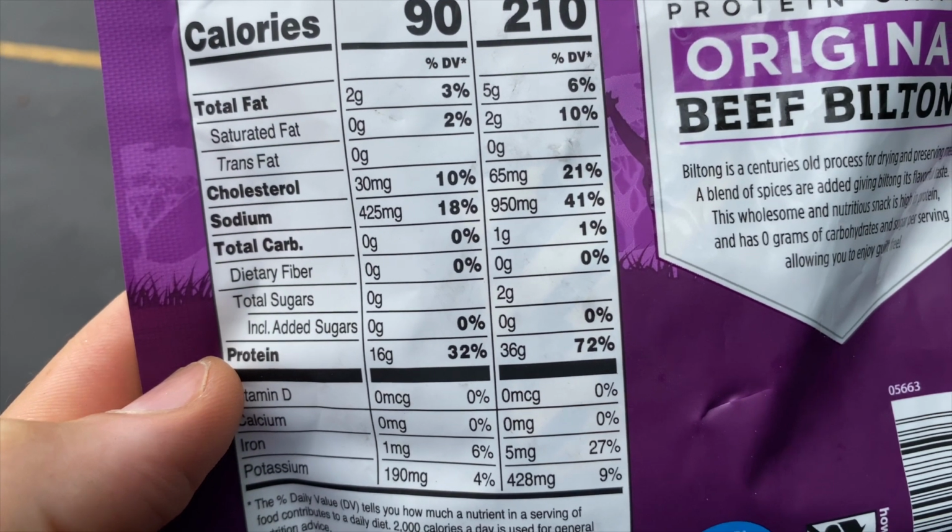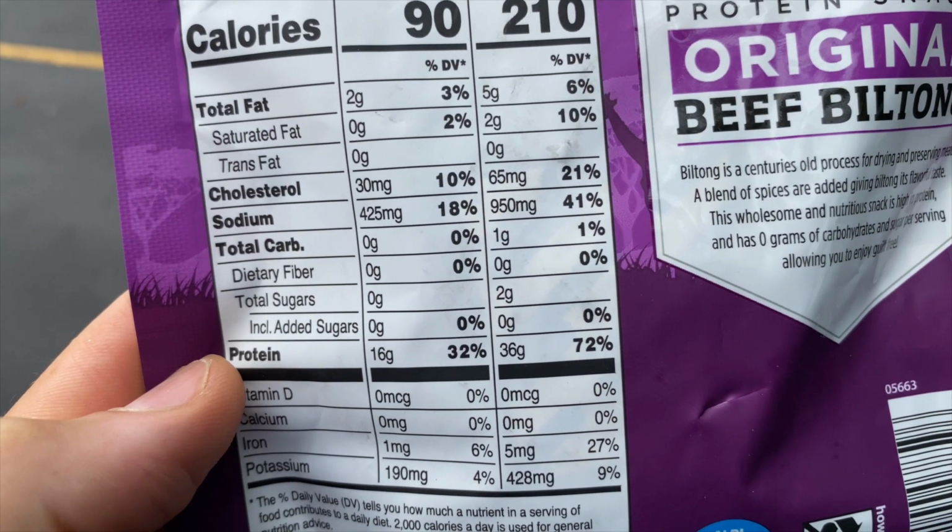They are $3.99 per pouch, which typically jerky and biltong is usually like $6, $7, $8 for a pouch like this. $3.99, really good price. And both packages have just 1 gram of carbs for the entire package. Like I said, if you're trying to get your jerky fix on and you're trying to do that in a low carb keto friendly way, then you definitely want to check these Simms biltong packages out the next time you're at Aldi.